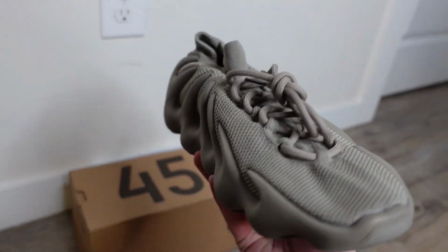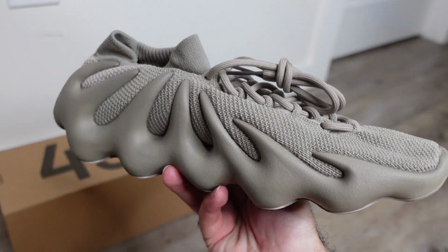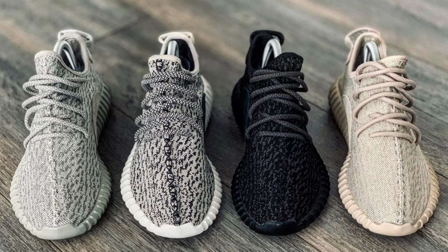Now, in terms of the color design, it really reminds me of the Yeezy 350 V1. If you guys recall, we had just a bunch of monotone colors.